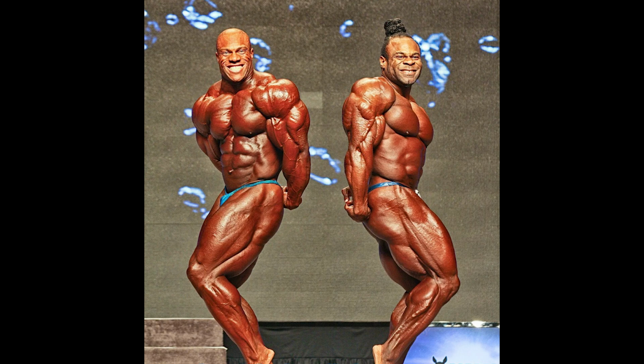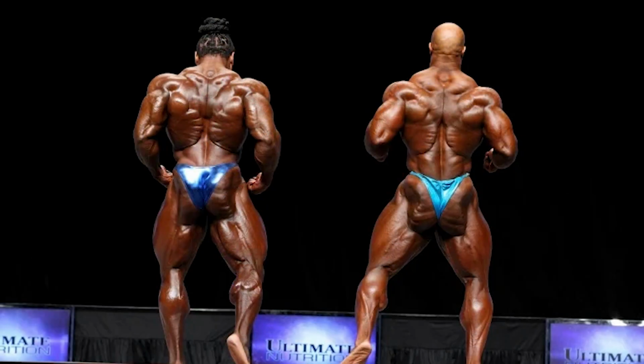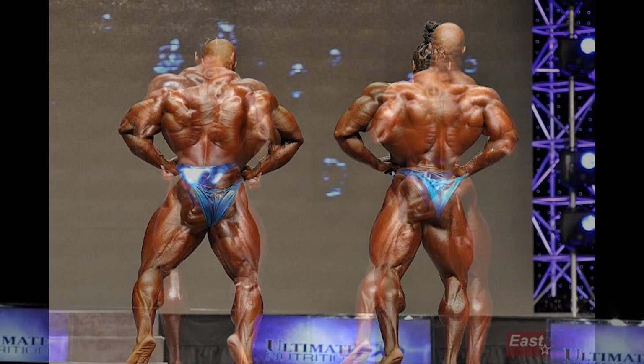The chest is, oh my goodness, it is hard and striated, and I just think Kai Green can't do anything really against that actual tricep muscle. So this is an easy win for Phil Heath in my opinion. This is just a little quick comparison between the Christmas trees and just to preview the back shots, but man, look at the conditioning. Phenomenal on both of these guys. Let's see what they have in the rear lat spread.